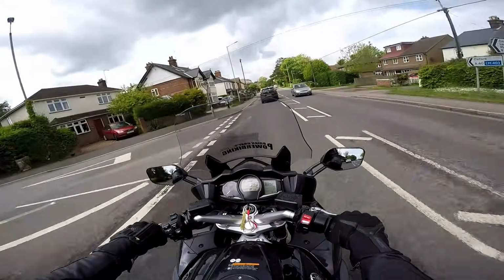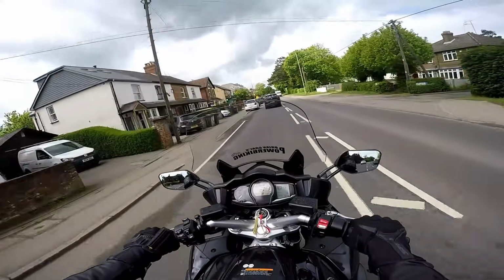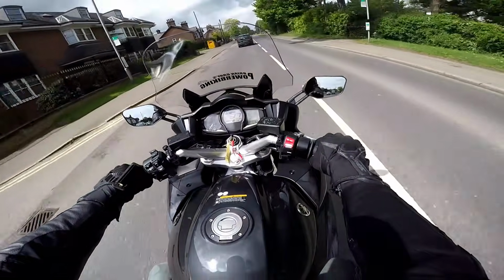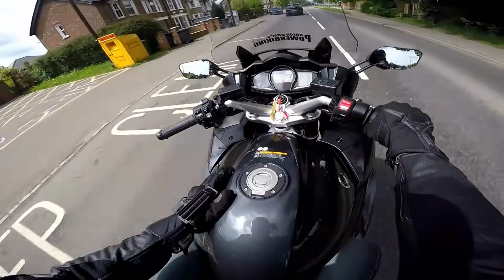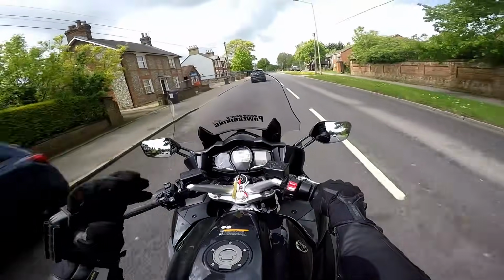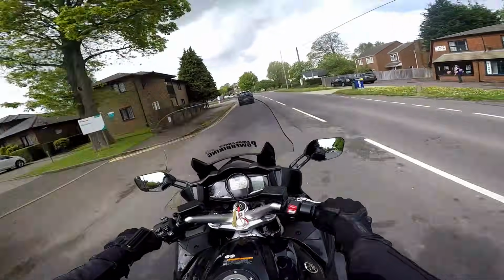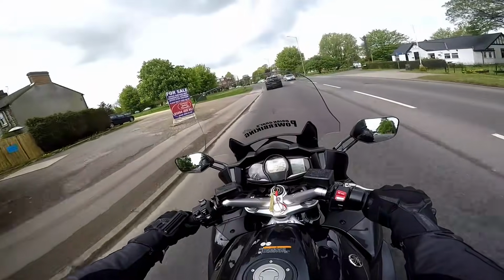There is a little bit of vibration through the machine, but it's not annoying by any means. It just reminds you it's a motorbike, and I quite like that. It's such a solidly built machine, metal everywhere. It just feels planted. It is old school, but I'm old school, so I like that.